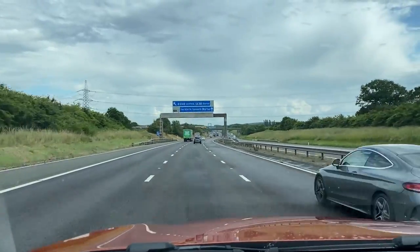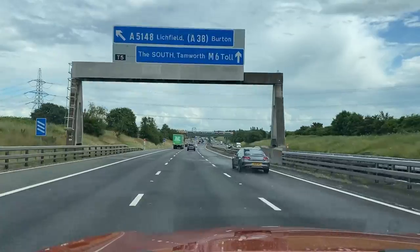We're just coming up to the toll plaza and we have used literally one third of a tank. Now, I've driven many other pickups and there's no way we'd have got that far on this little diesel. We just wouldn't.